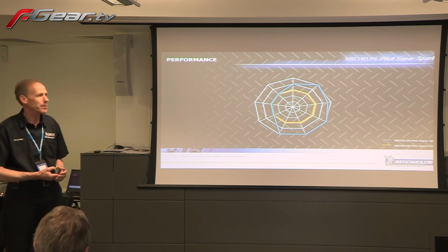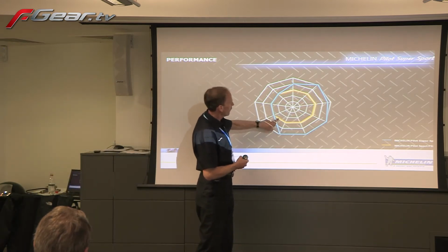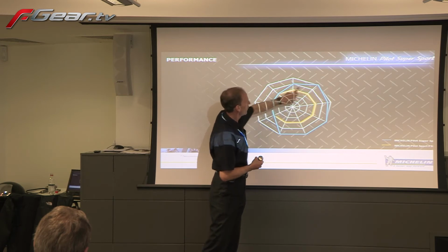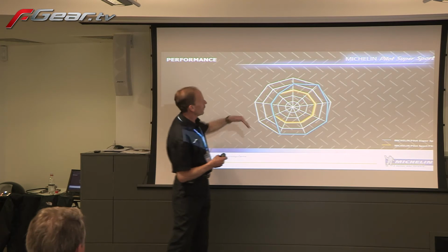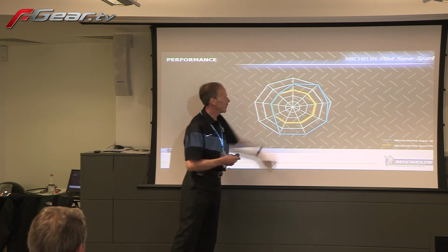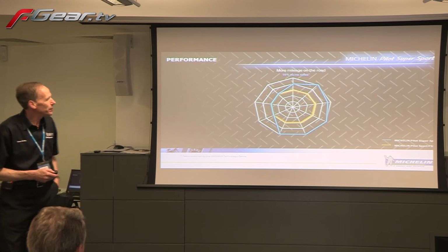That's effectively the tyre it's replacing. In the yellow here, we've got the performance of the PS2, the tyre it's replacing, and in the blue we've got the performance of the Pilot Super Sport. The further outside the circle you are compared to the original tyre, the PS2, the better the performance basically. So for each performance we've got something there.